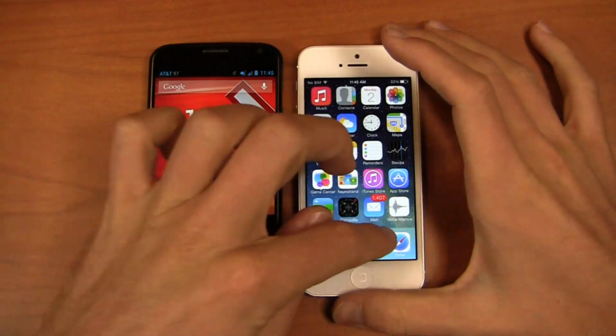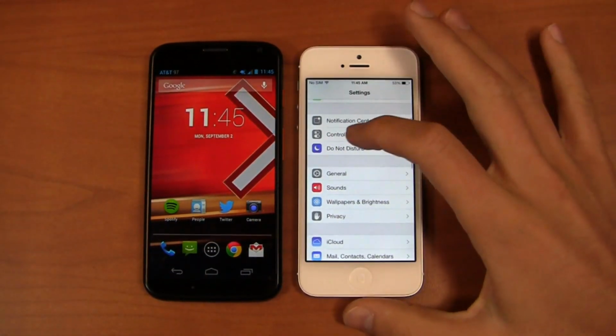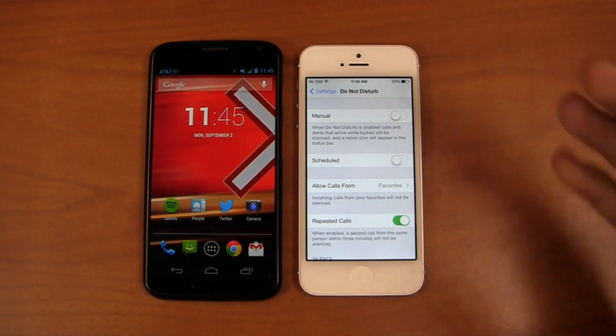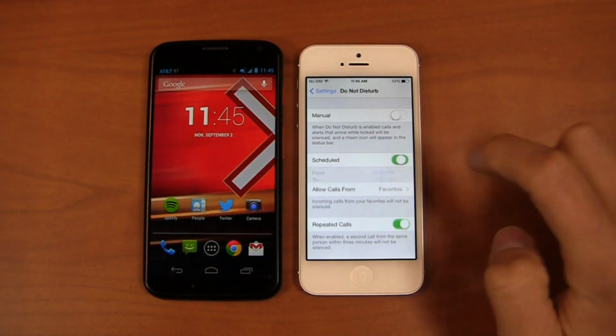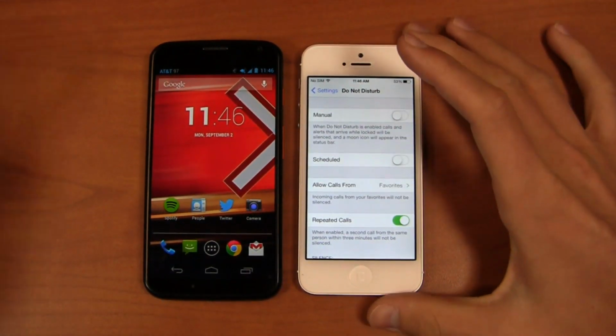Now over here on iOS 7, you've got a couple of options with that type of stuff as well, and they've improved on those in iOS 7. I've got Do Not Disturb, for example. I can come in here and say, hey, let's schedule it from 10 to 7. I wish I slept that long. 10 to 7, allow calls from favorites. So again, very similar over here.